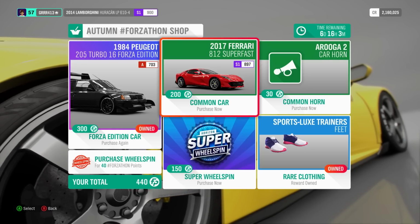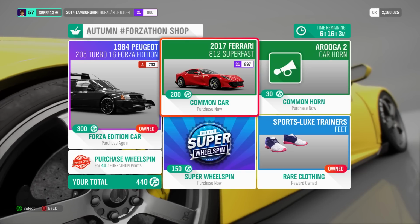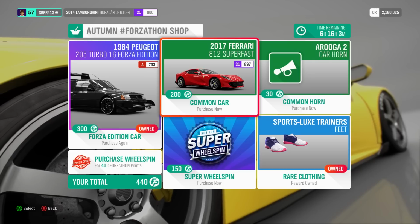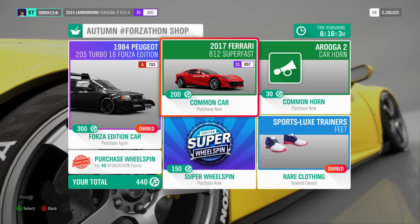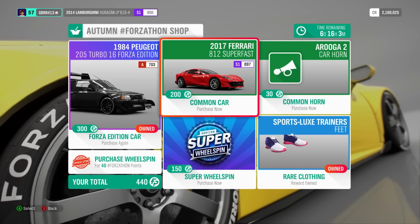So, let's say next month somebody missed out on this Forzathon challenge. Maybe they want to go ahead and purchase that 812 Superfast. They might be willing to pay some kind of premium, 1,000,000 credits. Who knows how much they'd be willing to pay. But guys, I definitely would say go ahead and use your Forzathon points on the Ferrari. It is well worth it.